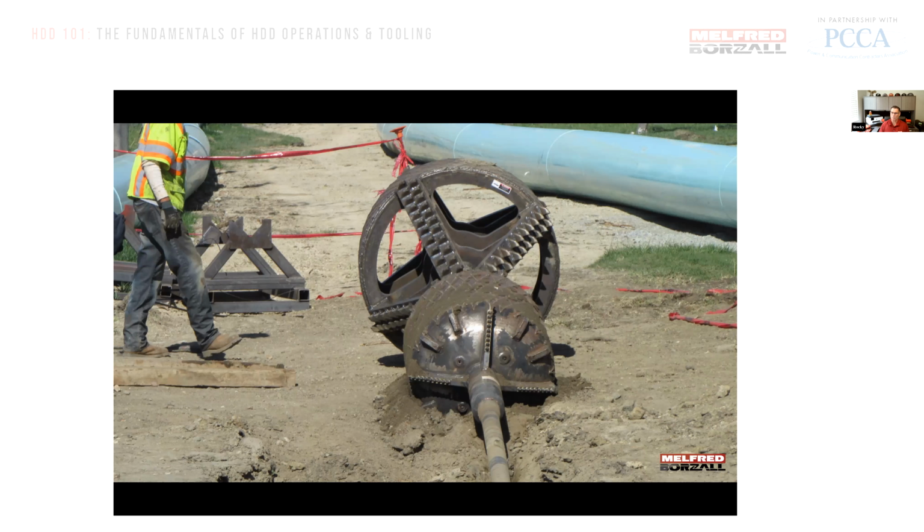Take your time when reaming. Don't get in a hurry. Don't cut corners. And sometimes, like having what they call a burp hole or something like that. If you're stuck, sometimes it might be because of what they call a hydrolock, and that could relieve some pressure.